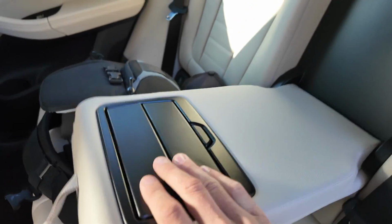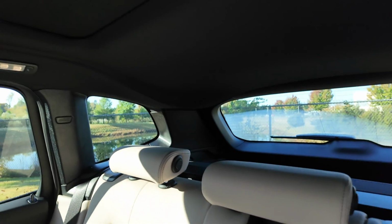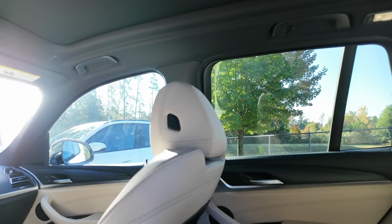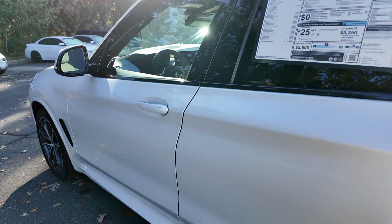So you actually have to pop them open versus on the other model where they were just exposed there. Middle seat folds down just like on the other model too. And as far as headroom goes, I have probably about the same here. So it's relatively similar. They're going to be very similar in their overall dimensions. So there's not going to be major differences with that back seat space.